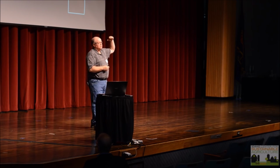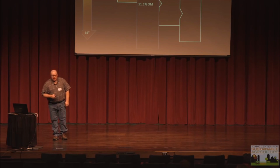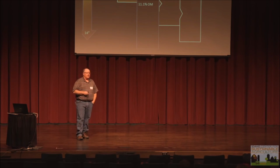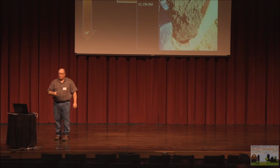Each one of those things we did, we saw a marked improvement in the health of our land, in the health of the ecosystem, in the water holding capacity. And now here in 2013, we have a plot of land that we've now risen to 11.1% organic matter using these principles. We can improve soil health much, much faster than we used to think possible. It's just a matter of following the principles of nature.